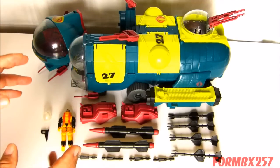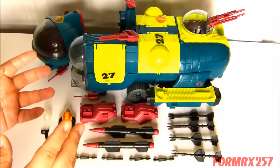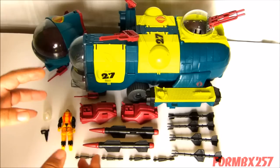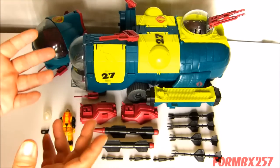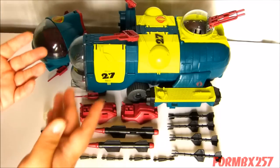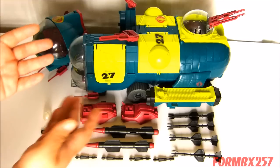Honestly, when I bought this, I thought this thing would be fairly easy to just sort of part it together. And I have to give a big shout out to Sanitarium Productions, who actually did a teardown and restoration of one of these, which really showed me what the problems of this vehicle were. And quite frankly, I wound up having to buy another vehicle just to put it together properly, the way the original owner unfortunately didn't do.